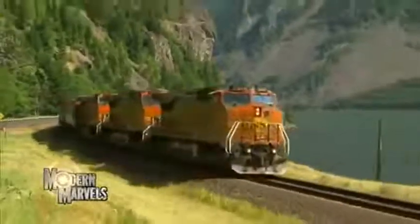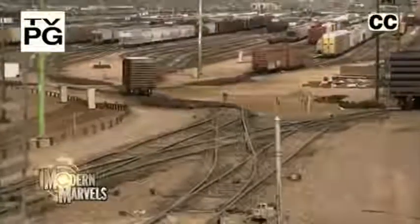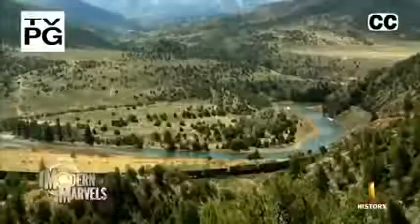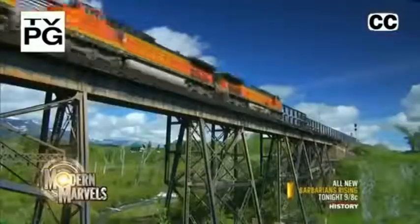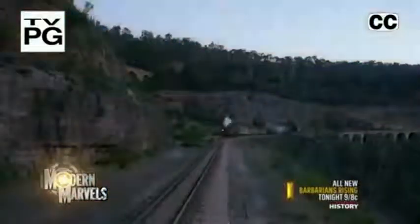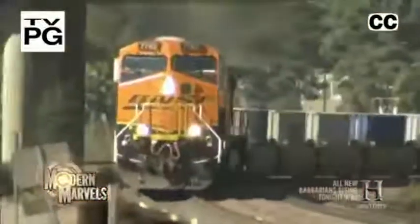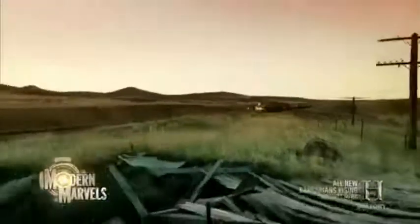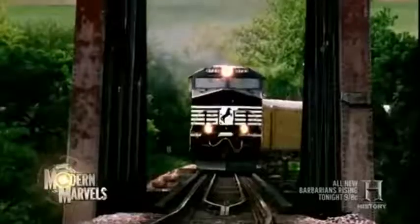It's the greatest freight transportation system in the world. A complex network woven into the very fabric of the United States. From the early iron horses to today's sleek steel stallions, they grind up hillsides, snake through valleys, thunder across prairies to deliver the goods. Now, freight trains on Modern Marvels.